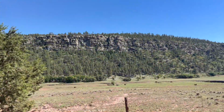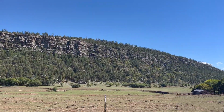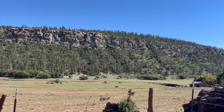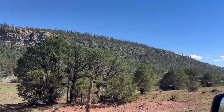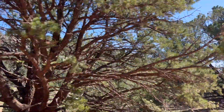So I'm heading back down this valley now, and it's just so pretty. I had to start a new video up. I just wanted to show you the pasture areas. It's all open range too, by the way. I've seen a couple gates along here, but they're all open.